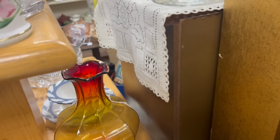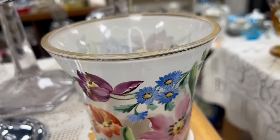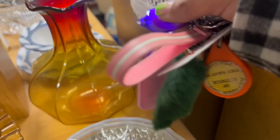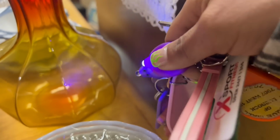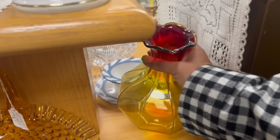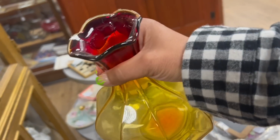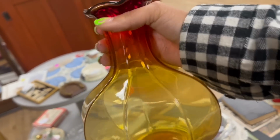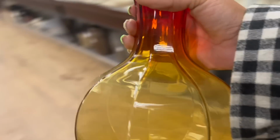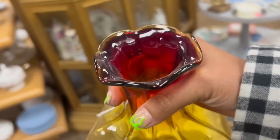So I kind of want to just look around and do an initial scan. Wow, look at that. That's really pretty. I am still fixated on this because I love that colorway. So I think I am going to go ahead and pick this up. I just really love that amberina tangerine. Now, I did phone a friend about it, maybe I won't, I don't know. I'm going back and forth about it.